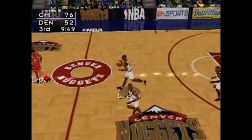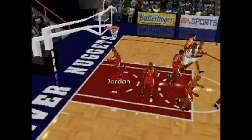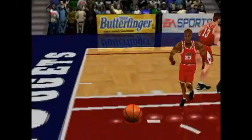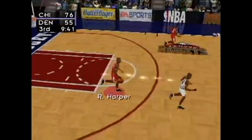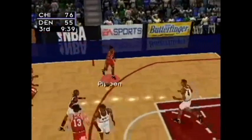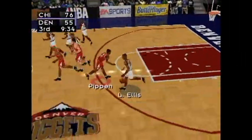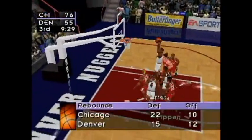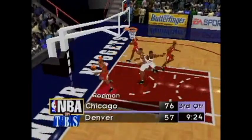Inbound pass to Ellis. With the jumper, sinks the shot. Let's check the replay. Inbound pass to Harper. To Pippen. He goes for the rainmaker. Pulled down by Ellis. Takes the jumper. Can't find the hole. Pulled down by Garrett. With the layup.